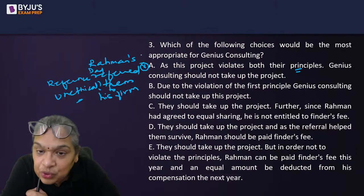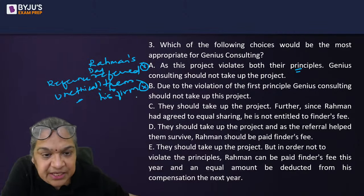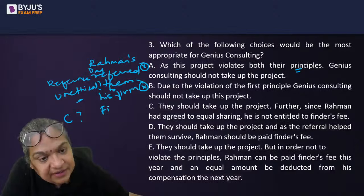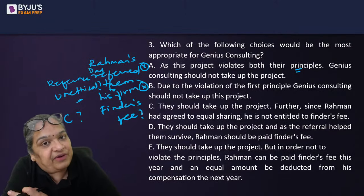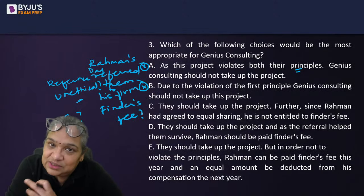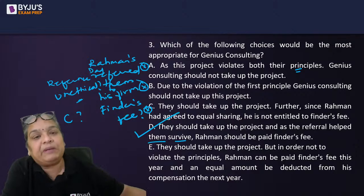So A is wrong. Due to the violation of the first principle, it should not take up this project. Same thing. Not correct. They should take up the project. Further, since Rahman has agreed to equal sharing, he is not entitled to finder's fee. Is that the same as finder's fee? Here we have an assumption. Earnings and finder's fees. If finder's fee is included in the earnings, it's a different thing. But finder's fee, you're going and seeking a project. Is that a part of your earnings? That's the next question. If you think it's not, then this is also wrong. They should take up the project, and as the referral helped them survive, he should be paid the finder's fee.